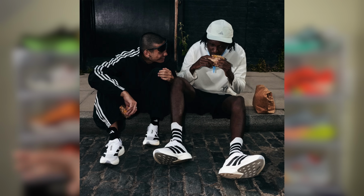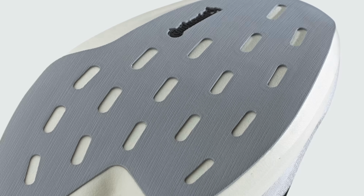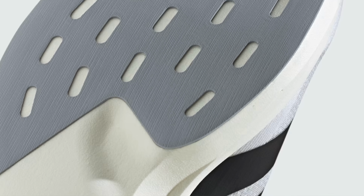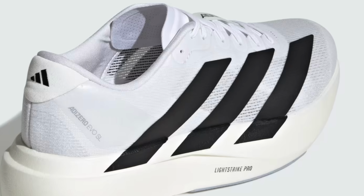Well, I don't think it is, actually. They've actually got someone here eating some food while they're wearing the shoe. You can chow down on some sustenance in your brand new Evo SLs. There's some Continental rubber up front, but then it looks like a more standard rubber back in the heel. So it's kind of like an updated Adizero SL2, really, just with the looks of the Pro Evo 1. Though this time a full Lightstrike Pro midsole, or at least that's what it looks like from here. More of a daily upper, slightly more expensive price than the SL2.